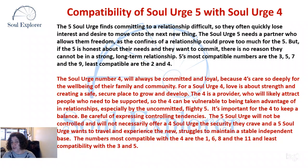And it could be a bit of an issue for the 4. The 4 can be vulnerable to being taken advantage of in relationships, especially by an uncommitted, flighty 5. It's important for the 4 to keep a controlled environment, and the 5 will not necessarily offer the 4 soul urge the security they crave. A 5 soul urge wants to travel and experience the new and struggles to remain in a stable, safe place. You know, they're not so bothered about safety and security. So the two urges completely diverge.